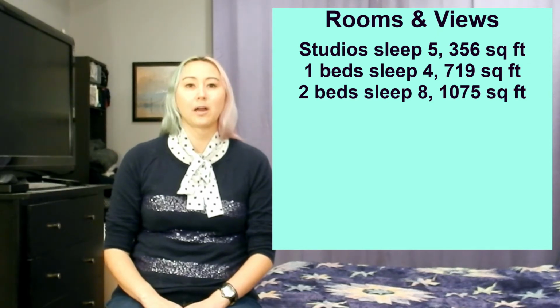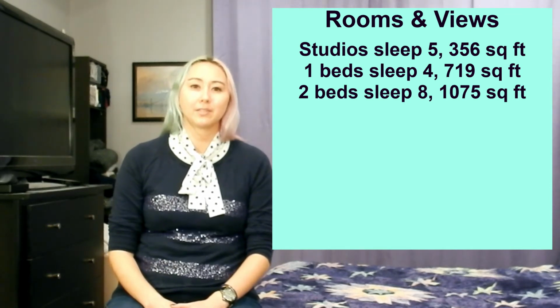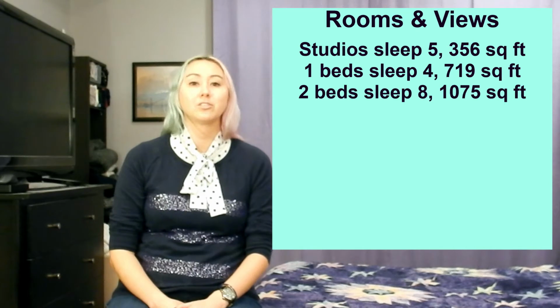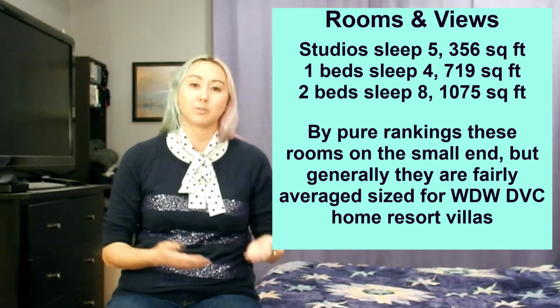By pure ranking, a lot of these rooms come in on the smaller end, ranking 4th or 5th smallest in their category for those Disney Vacation Club home resorts at Walt Disney World. However, as we've discussed in other videos, there are a cluster of resorts that offer very similarly sized rooms. We're talking a spread of maybe 10 square feet or so. Beach Club is certainly one of these, so I think in general you'll find that the rooms feel fairly average size, even if by pure rank they are on the small side.